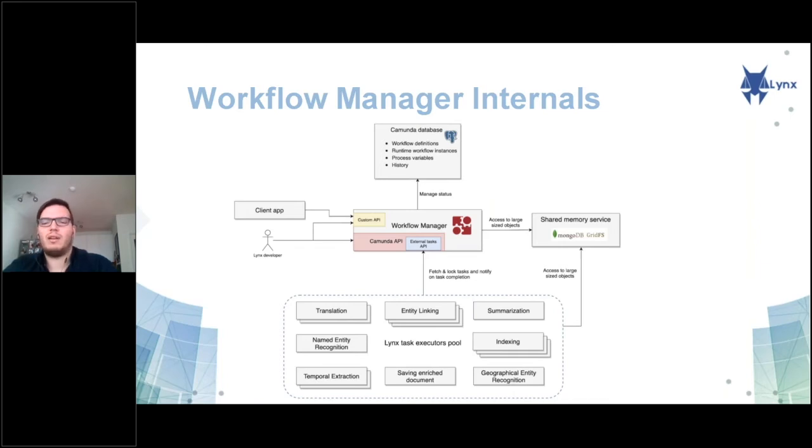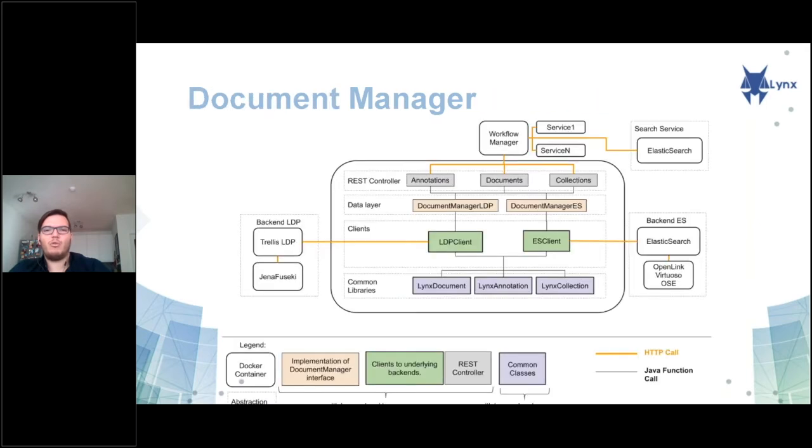Additionally, it uses a service to store the documents because, as we said, all these different annotation services are working asynchronously. So one annotation service might end up earlier than a previous one. And then we need to somehow store these outputs into a cache. And in the end, all these are merged into a single document. So this is the basic of the workflow manager. On the next slide, we will see the document manager, which Victor will describe.